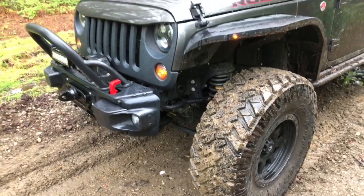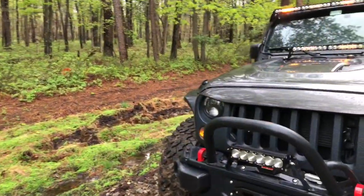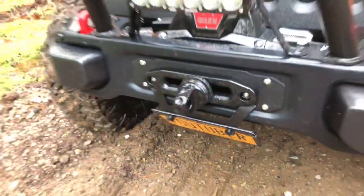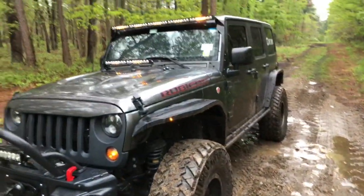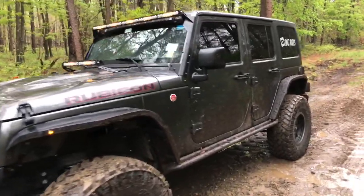No, I do not have a rescue crew. I'm gonna show you my rescue crew. This is it right here. This winch, that's a Warn winch. It's good for at least a good 10,000 pounds. I got plenty of trees, so if I get stuck, the Rubicon will just pull itself out.